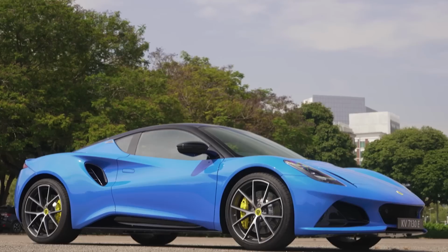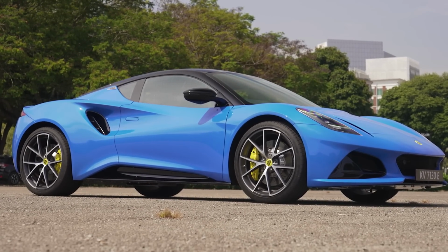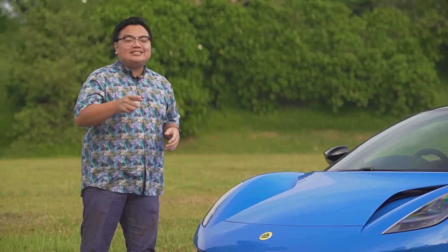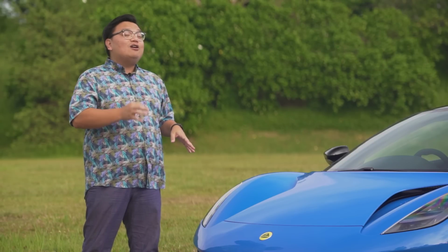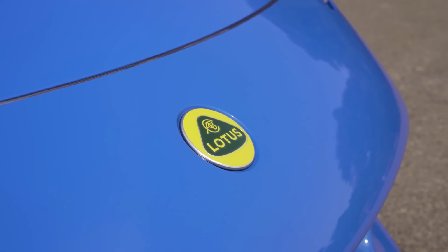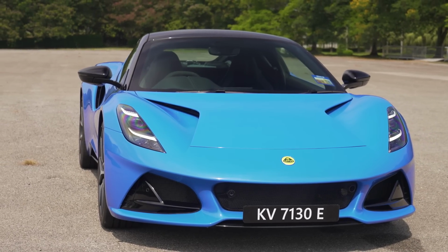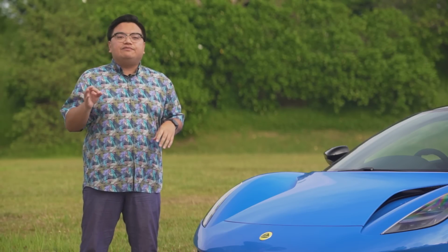The Emira is the very first new production Lotus since it was taken over by Geely back in 2017. But while the brand is no longer under Proton, it is still partly Malaysian because 49% of the company belongs to Etika Automotive, a Malaysian company. Lotus has already said that this will be the absolute last of its kind. This will be the last Lotus car with a petrol engine before they embark on a full EV future.